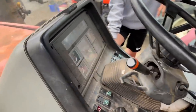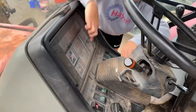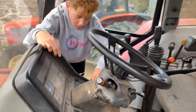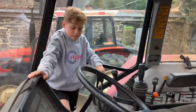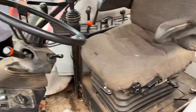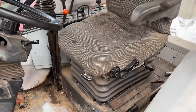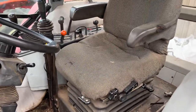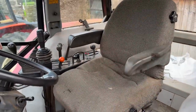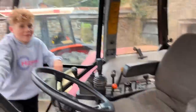Right, how many hours has she done? 12,250, isn't it, or something like that. So yeah, she's done a lot more hours than the Sammy, hence the condition. But to be fair, the cab isn't in too bad a condition. The air seat doesn't hold air amazingly well, so that's something I want to have a look at. Do I need to replace another seat? Maybe. If I do, it probably won't be an air seat because they're very expensive, but you know, a Grammer one.